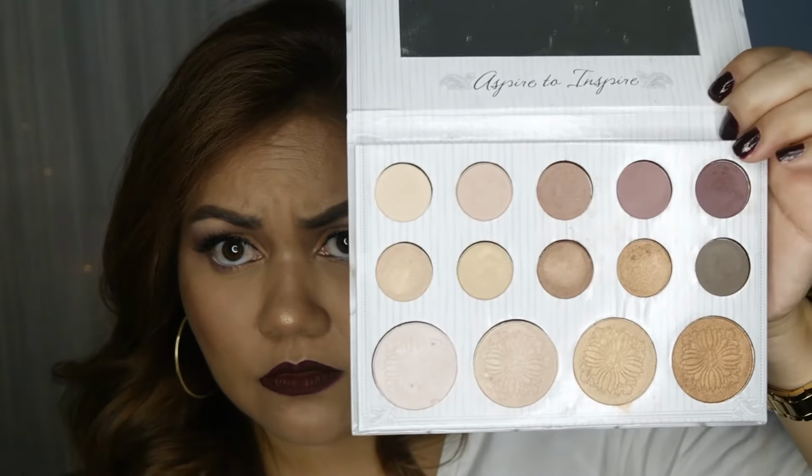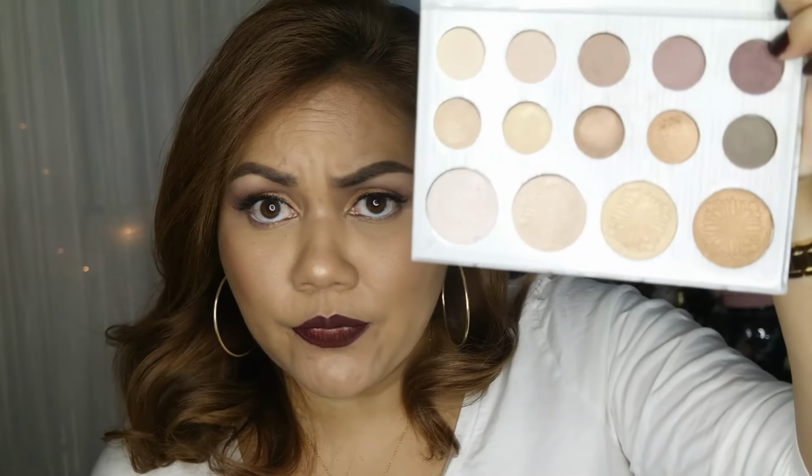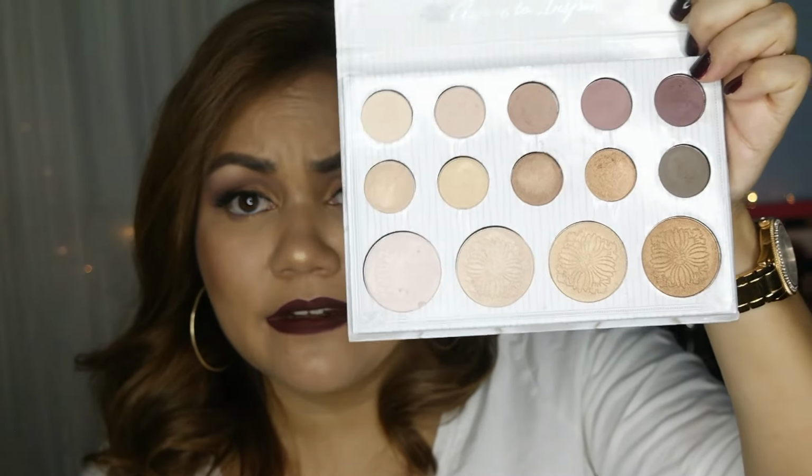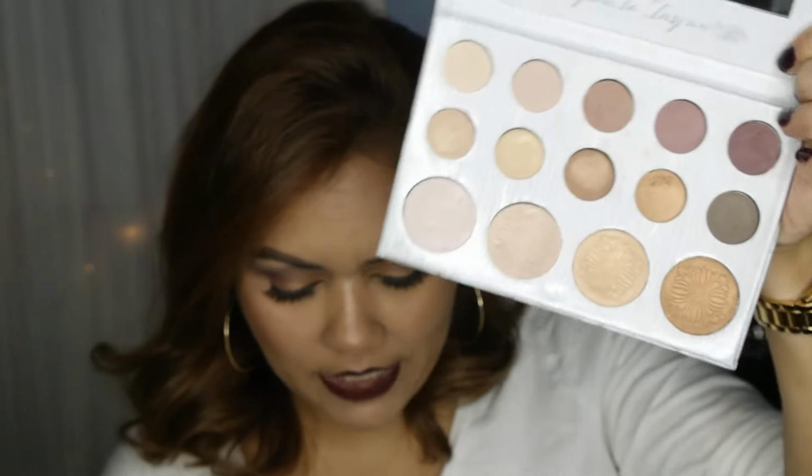But with these colors, there is a lot of fallout, so don't go in there and tap really hard, because then you're going to get a lot of fallout. But it's a very affordable product for $12.95. You cannot go wrong. If you don't know what to get people for Christmas, you have a couple of friends, it's a perfect item to get for your friends.